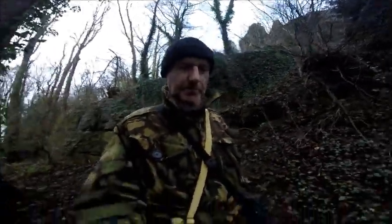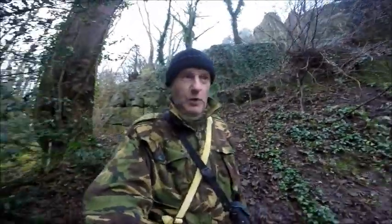But yeah, the bottom of these steps, as I said earlier, this is the Gwyniai.